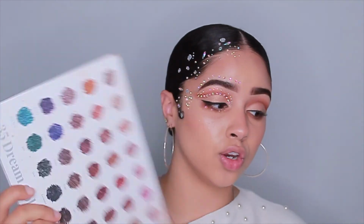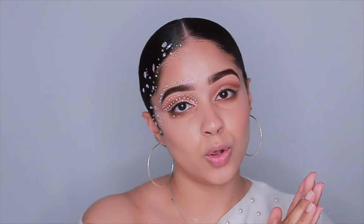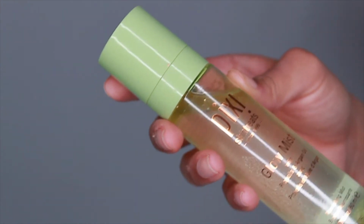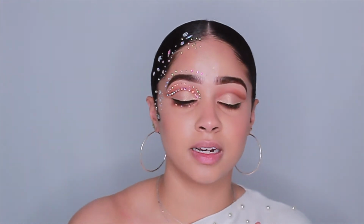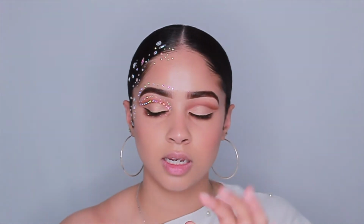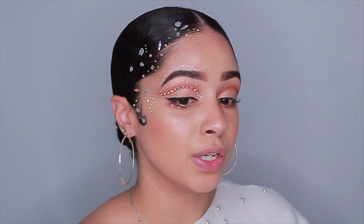Also trying a new setting spray that was recommended by my favorite troll. You know who you are. It is the Pixi Skin Treats Glow Mist with argan oil. I feel like I'm spraying a lot of stuff, but there's reasons. This is the Cover FX Illuminating Setting Spray. I don't usually use this because sometimes the sparkles come out chunky, but in this case, since I want to be sparkly, I'm going to use it.